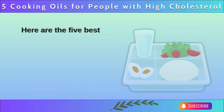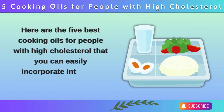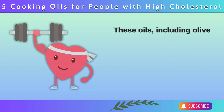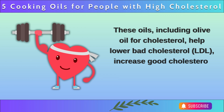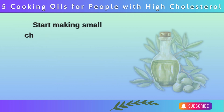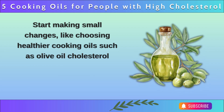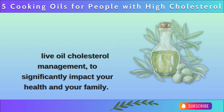Here are the 5 best cooking oils for people with high cholesterol that you can easily incorporate into your daily diet. These oils, including olive oil for cholesterol, help lower bad cholesterol, LDL, increase good cholesterol, HDL, and naturally and safely protect heart health. Start making small changes, like choosing healthier cooking oils, such as olive oil, to significantly impact your health and your family.